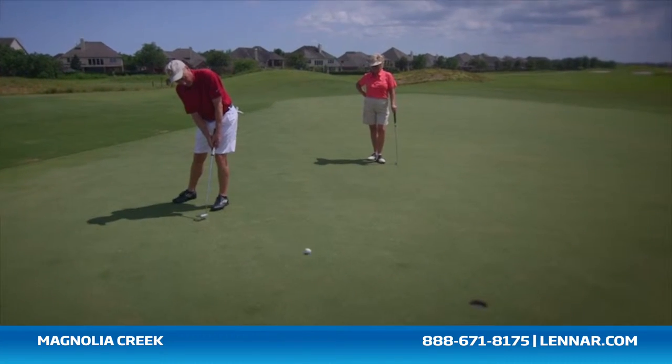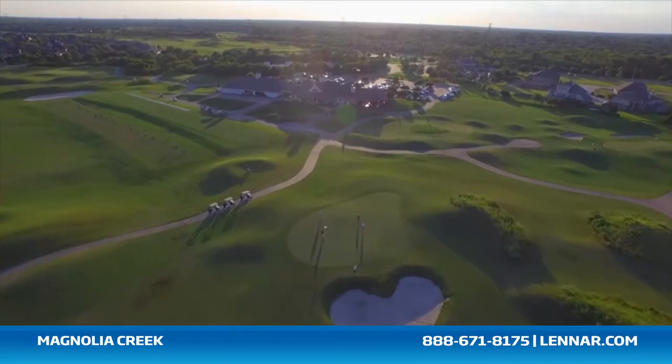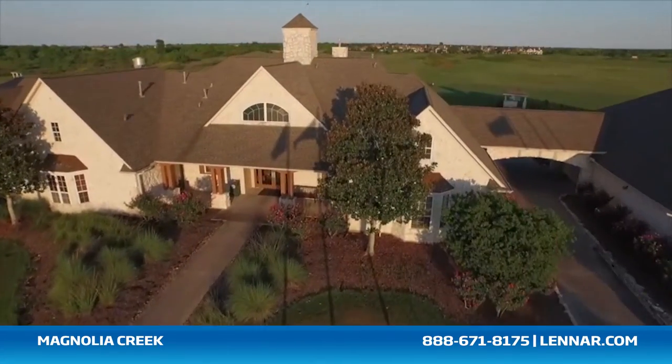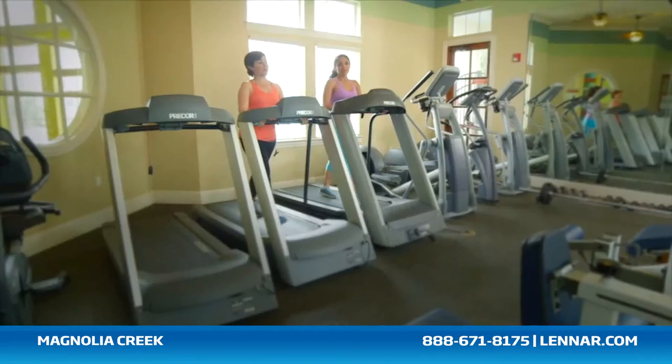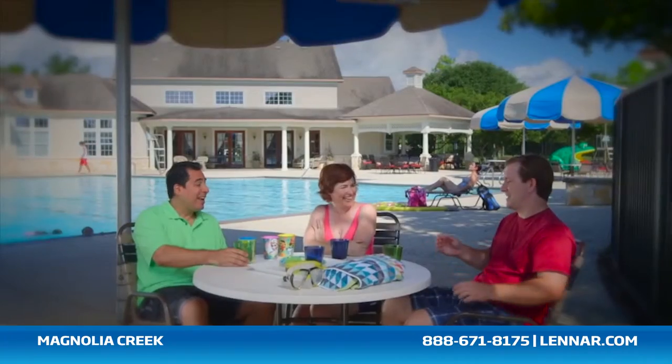Magnolia Creek is built around a private 27-hole links-style golf course, complete with a driving range and tournament pavilion. Inside the community, residents can meet up with friends and neighbors in the 3,500-square-foot community clubhouse that features a state-of-the-art fitness center, a media room and playroom, as well as a catering kitchen and great room for gatherings and meetings.